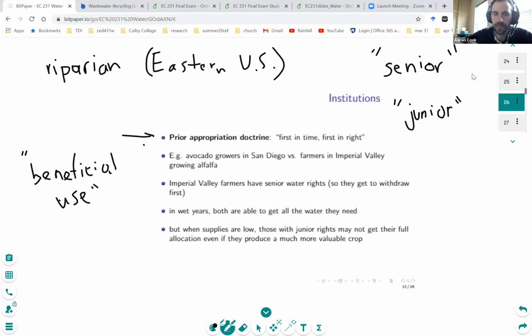Just a simple example of how this might work. You have farmers in the Imperial Valley of California that are growing alfalfa, and let's say there are farmers outside of San Diego that want to start growing avocados. These Imperial Valley farmers have senior rights. They get to withdraw water first. They have the priority. And if there's enough water, if there's enough rainfall, it might be the case that both the alfalfa growers and the avocado growers will be able to fulfill their entire allocation.